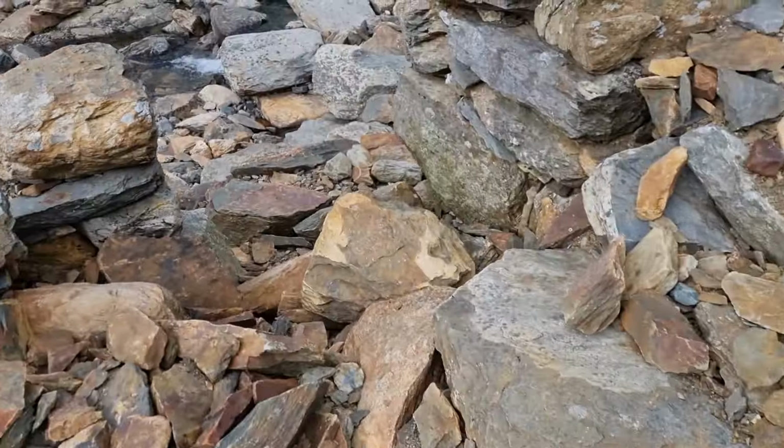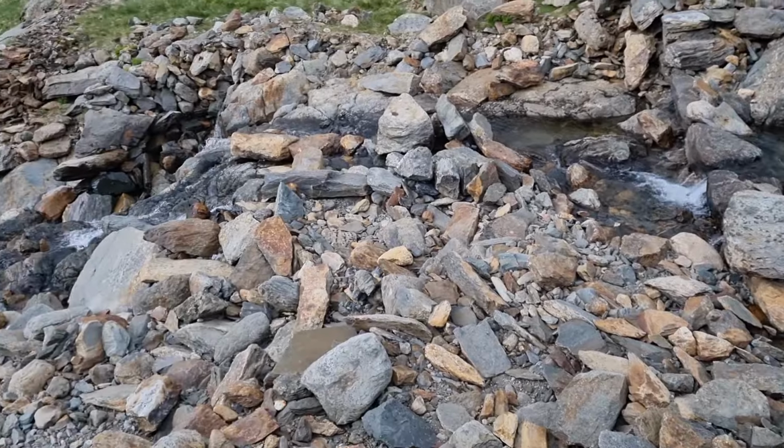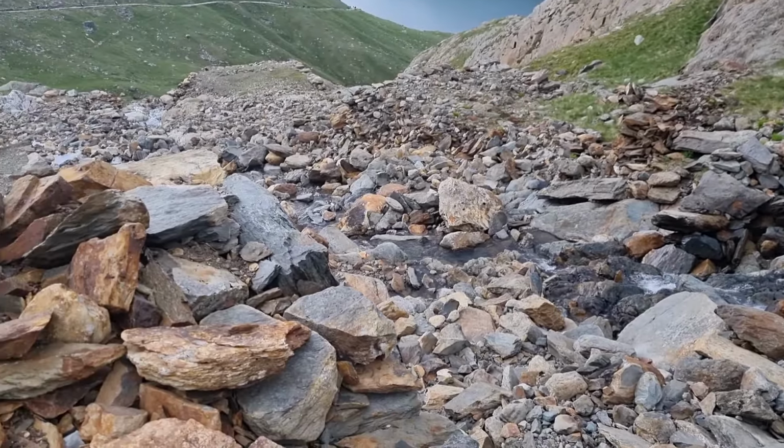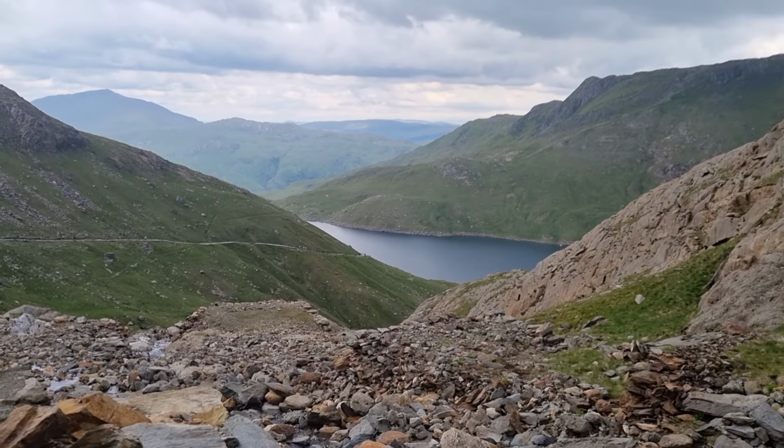Let me just get to it. Whoosh. Now, not as mammoth as I was expecting, however, that view, whoosh. Oh, hit the thumbs up button for that view.